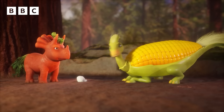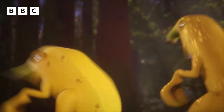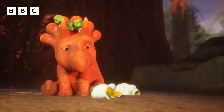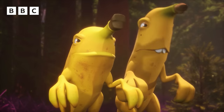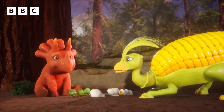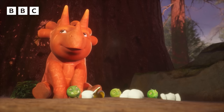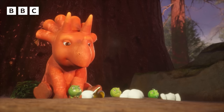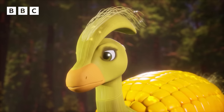It's a Cornosaurolophus. It has become separated from its herd. When a Cornosaurolophus feels threatened or frightened, it sheds kernels, which creates the smell of freshly popped corn. You've got nothing to fear. But let's just get rid of these before the irresistible smell attracts the wrong attention.